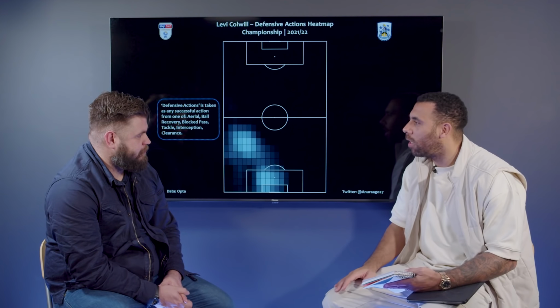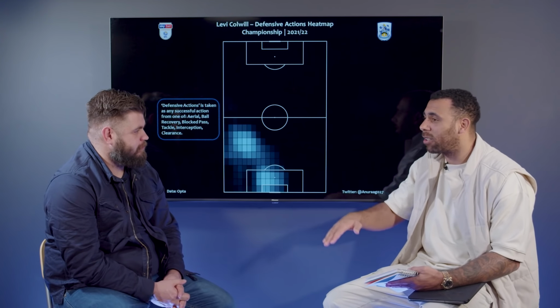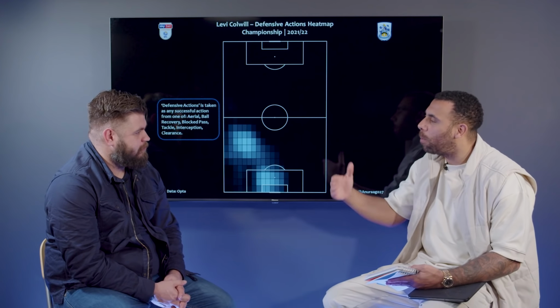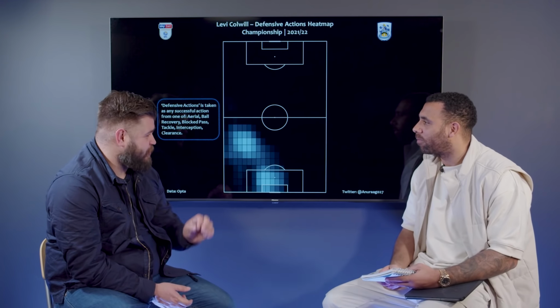That's attributes that you can't teach. Aggression, you can't teach that. You've either got it or you haven't. But he's not aggressive in a malicious way. He's aggressive, he's assertive in the way that he defends. And when you do play at the top, you need that. That's a fact. And he has that. Only just turned 19. This is what I'm saying. He's 19 years old and got that.